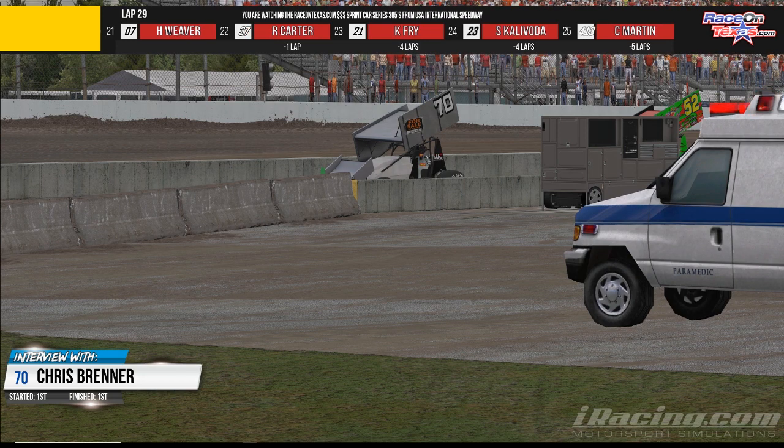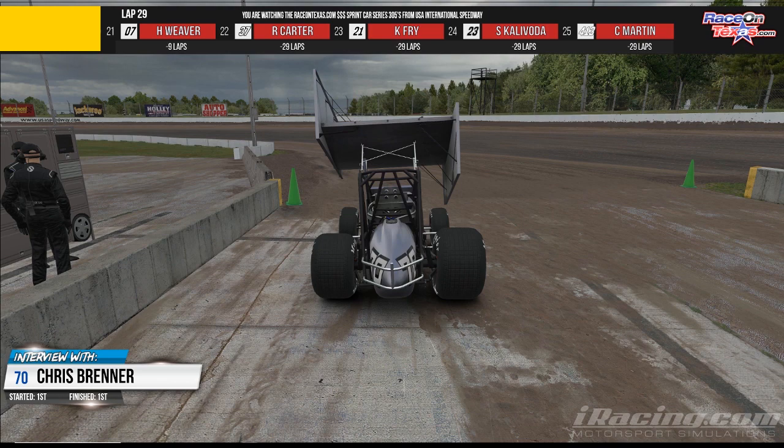Those guys were trading sliders throughout the whole race there, and I really couldn't do anything because they were taking up the whole track, and all I could really hope for was the bottom to maybe come in towards the end there, and it did enough to get by both those guys.